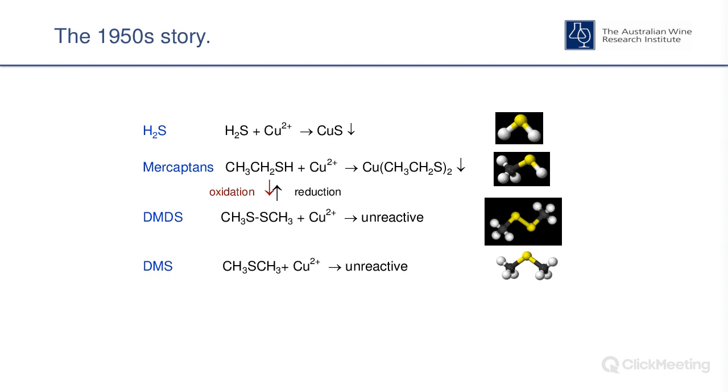I'll add a bit of ascorbic, do a few other things, then add some copper and see what happens. If you've got something like dimethyl sulfide and that's causing you problems, please don't add copper because you're just making your wine very coppery. It doesn't achieve anything. Anyway, that's the 1950s story.